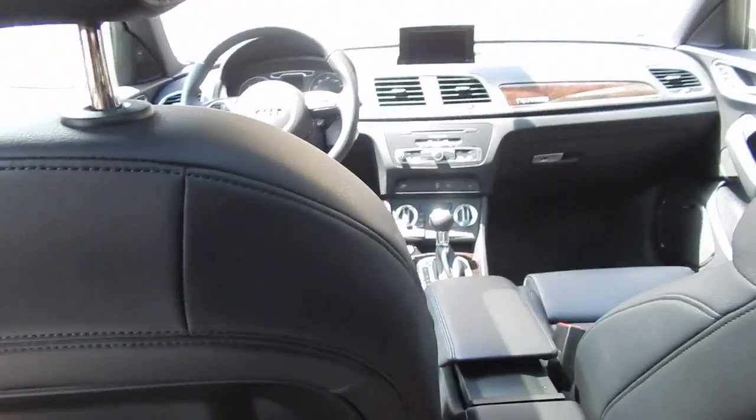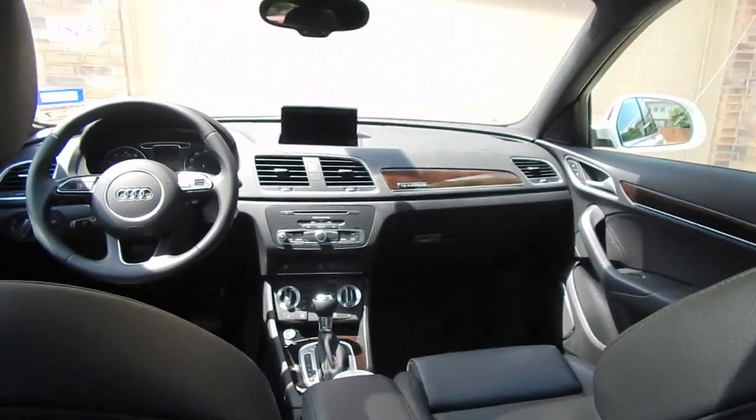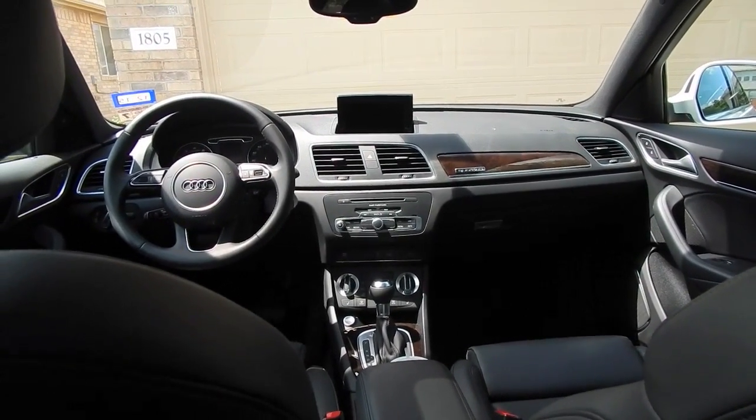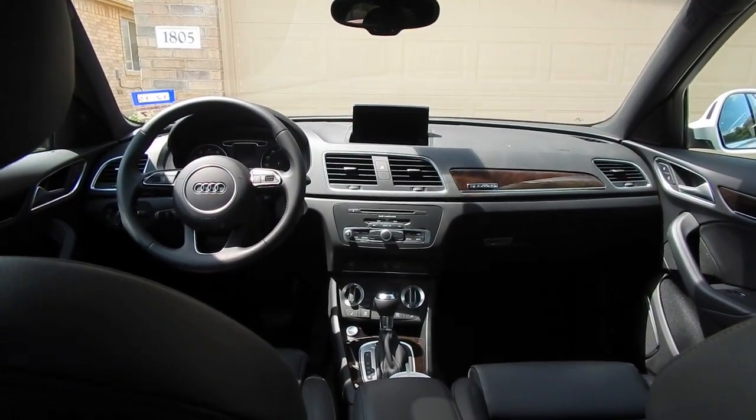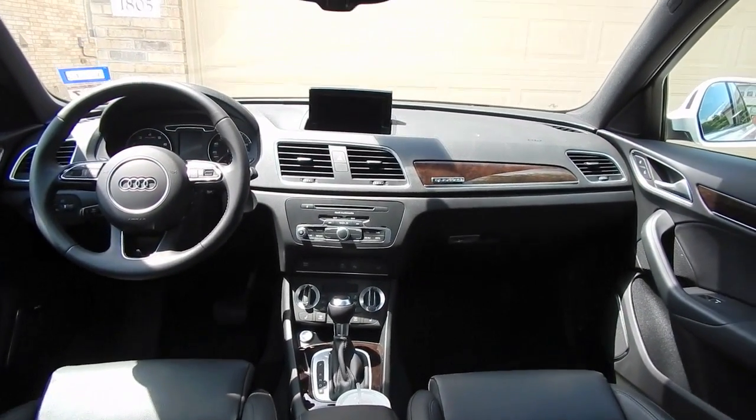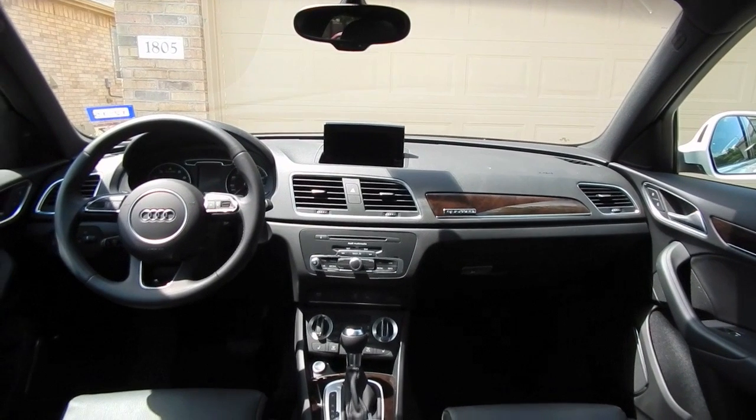It's a decent car, but I think these little small flaws are very obvious when you've had the car for a few days, and it's not so obvious when you're looking at it in the showroom. It is a great car, but I think they can improve on it in these areas.